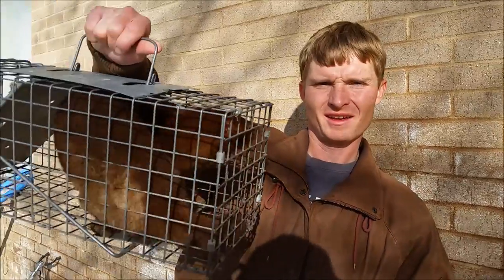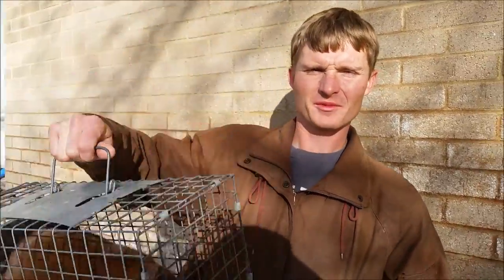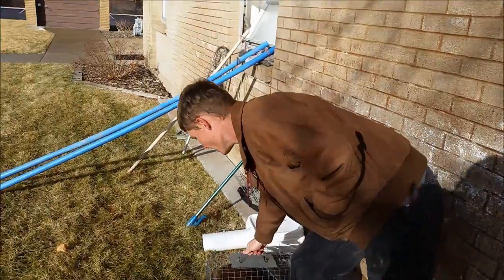Alrighty, so today we're going to do a first free run for my new mink. And I've got him in the live trap. We brought him to an area that we're going to be able to use. And let me show you here why I picked the area I did.